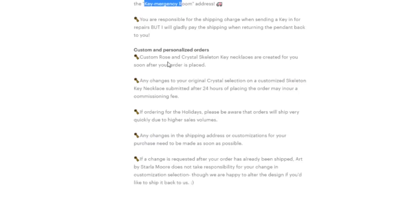Next up, this is really important if you offer customization for your products, okay? So listen closely. I always put this statement in there. Custom rose and crystal skeleton key necklaces are created for you soon after your order is placed. Any changes to your original crystal selection on a customized skeleton key necklace submitted after 24 hours of placing the order may incur a commissioning fee.